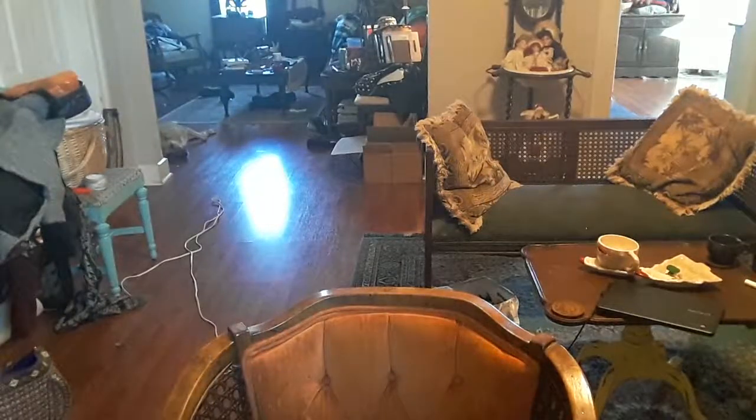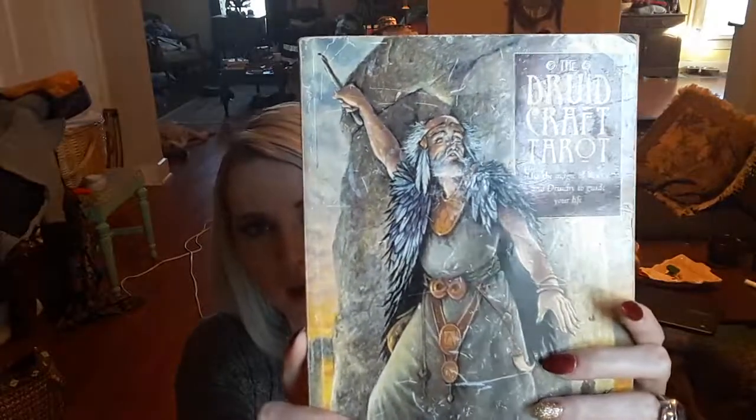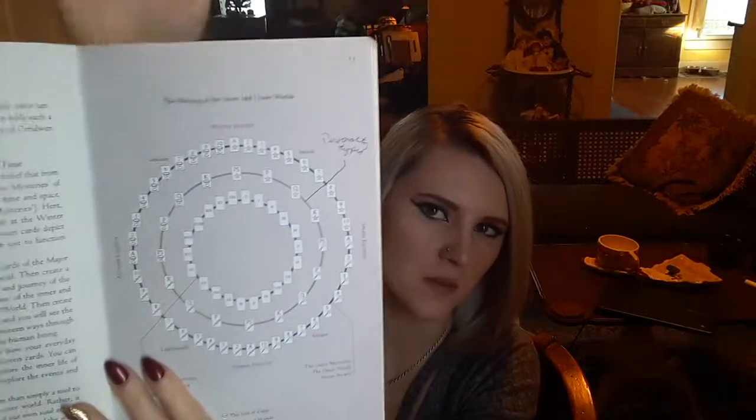So, and then this deck, sorry I'm off camera, getting decks. This deck I've had ever since I was in high school, and it is the Druidcraft deck, also a very popular tarot deck. It comes with this wonderfully written book. It does have history in there, it has symbolism and spreads, and it also has this spread where you can lay out all the cards in a huge circle and journey with them through each part of the, see, like this.